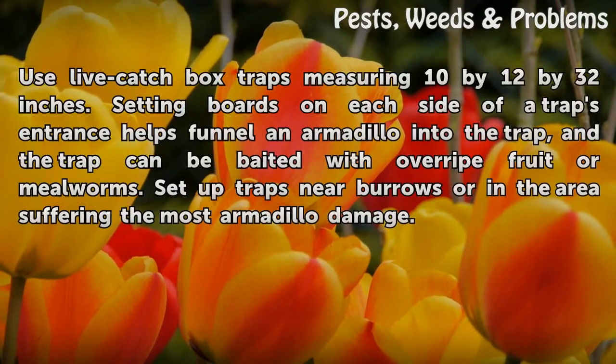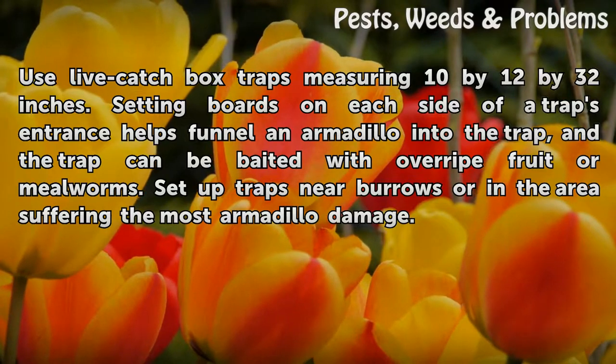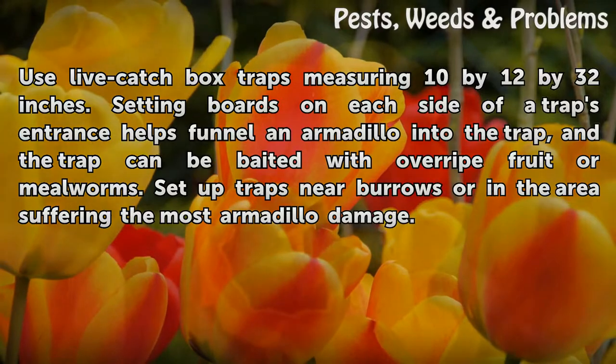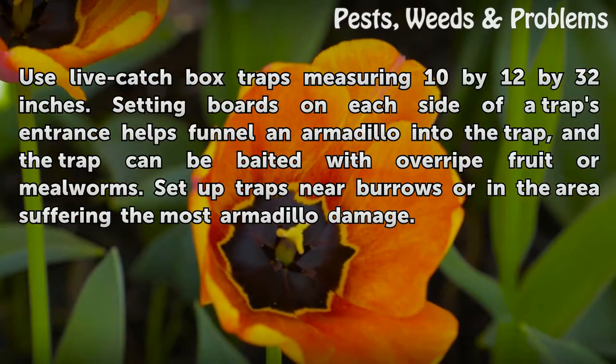Use live catch box traps measuring 10 by 12 by 32 inches. Setting boards on each side of a trap's entrance helps funnel an armadillo into the trap, and the trap can be baited with overripe fruit or mealworms. Set up traps near burrows or in the area suffering the most armadillo damage.